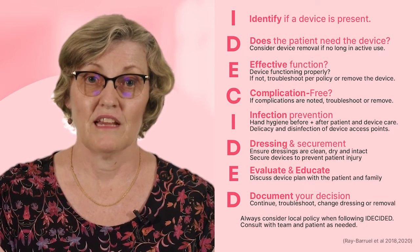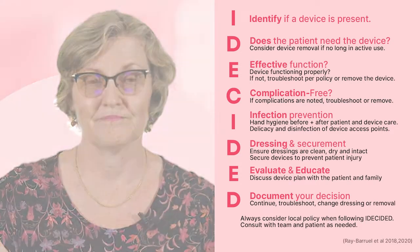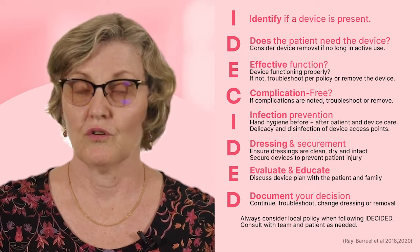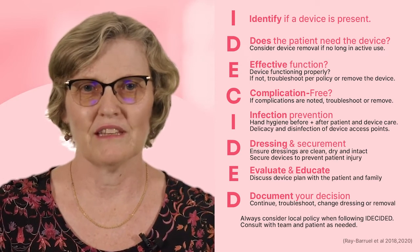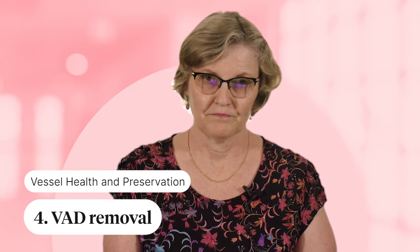And document everything you do to that cannula and how the patient tolerates it. The bottom line is, if it's not needed, not working, or not tolerated, what is it doing there? Remove it. Which brings me to the fourth quadrant, VAD removal.